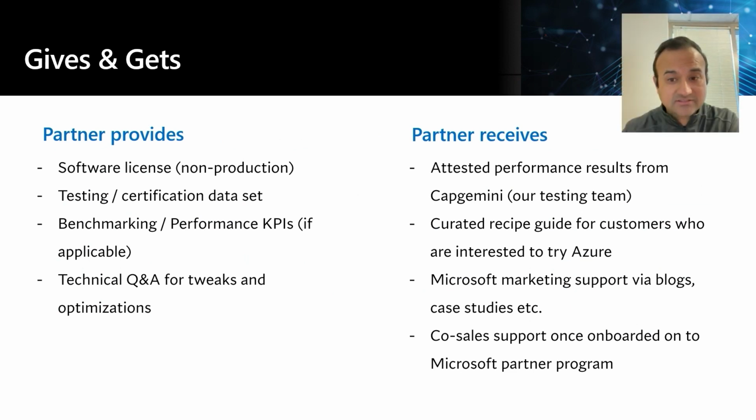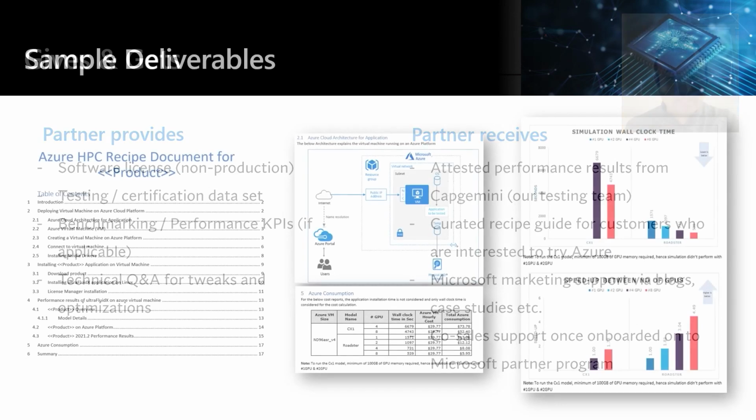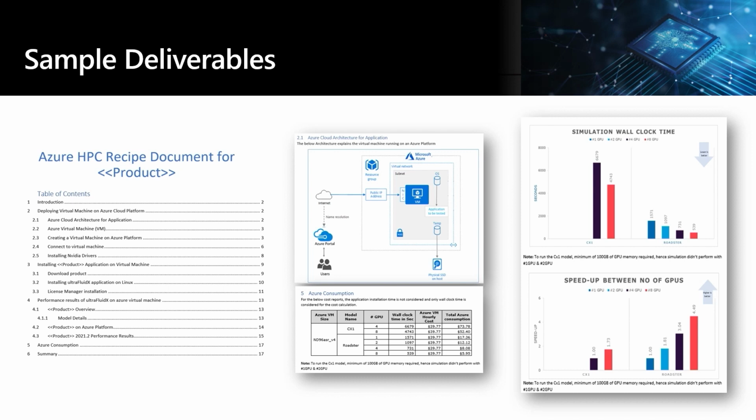A partner provides to us a software license, executable file, relevant benchmarks and KPIs for the target industry, a data set for doing this, and then be available for technical Q&A for tweaks and optimization. In conjunction with our partner Capgemini, we produce tested performance results, a curated recipe guide, developed in close consultation with the software vendor. And once published, Microsoft will support marketing and all co-sales activities for the relevant partner on Azure.